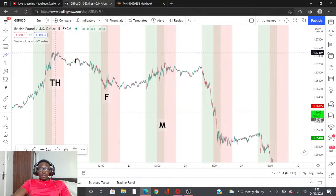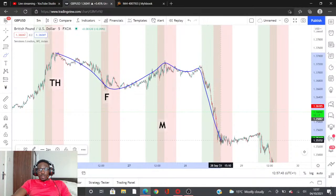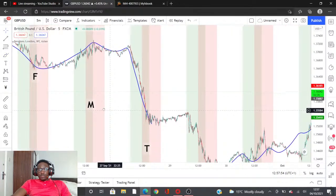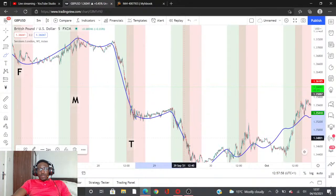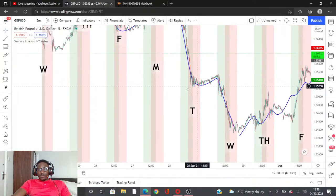On Thursday, we had a down move, a little correction that lasted to the night, and then the market created a new structure low all the way on Tuesday. So if you look at this market, this is a bearish structure: a move down, a corrective pattern, a new structure low, all the way to Tuesday. The market corrects, and then the market drops on Wednesday, and then from Wednesday we started to see a trend reversal.